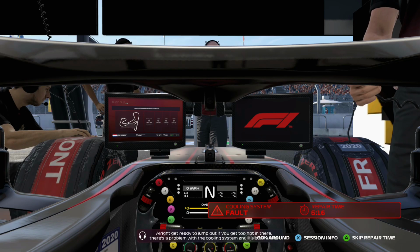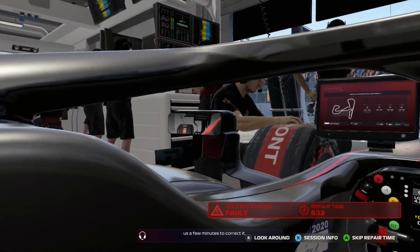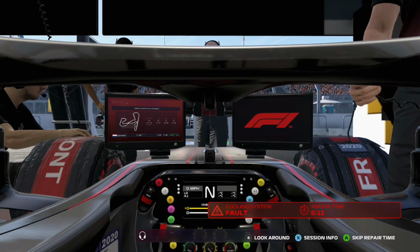Ready to jump out if you get too hot in there. There's a problem with the cooling system, and it's going to take us a few minutes to correct it.